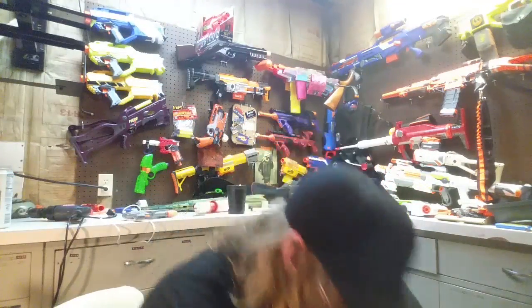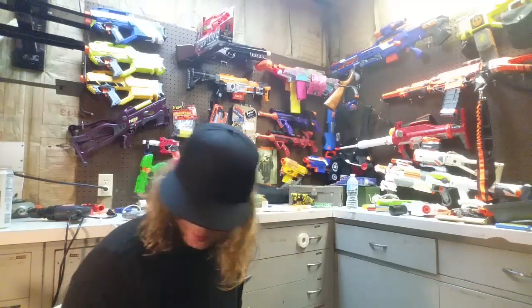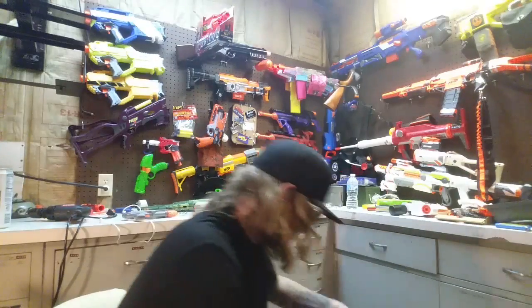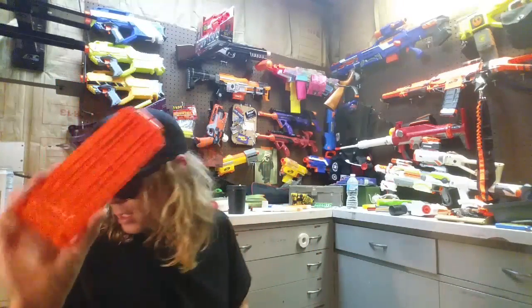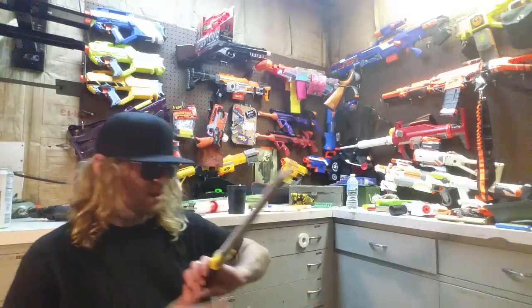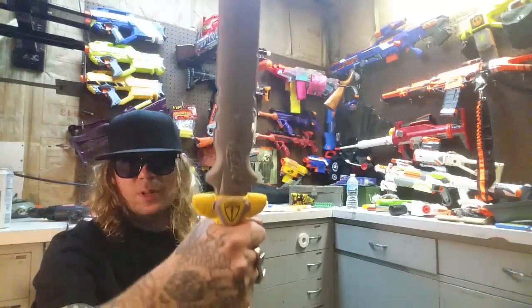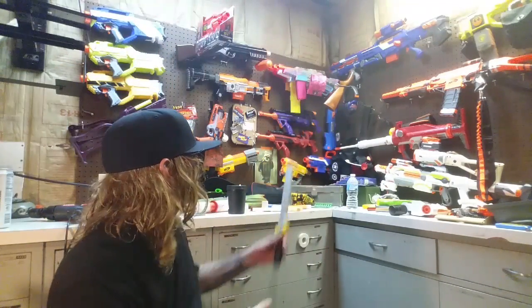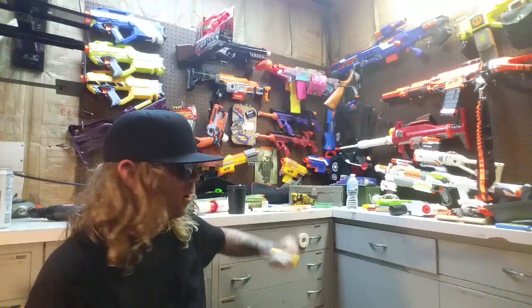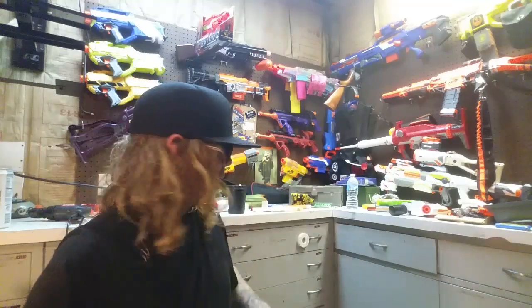What else I got here? Man, I think I've come down to the bare bones bottoms of it. Here is a 12-round magazine. Here is a Nerf dagger that's in pretty decent shape. So that's actually going to get incorporated into my battle vest somehow so I can Rambo up a Nerf knife if I need to.